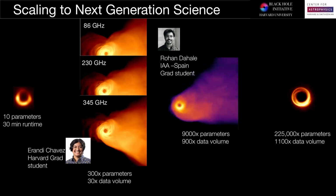So we're going to increase the resolution. So now all of a sudden we're going to go up to 225,000 times the parameters and 1,100 times the data volume. This means we're going to be taking a very, very long time to image.